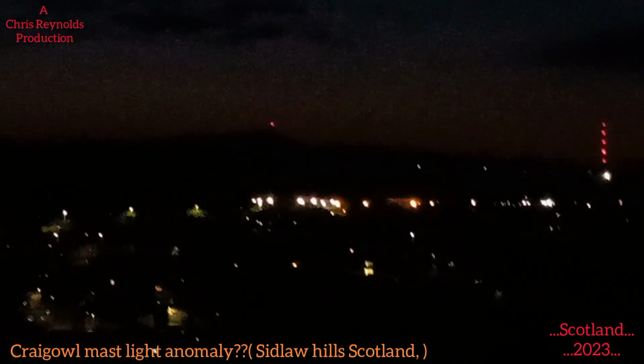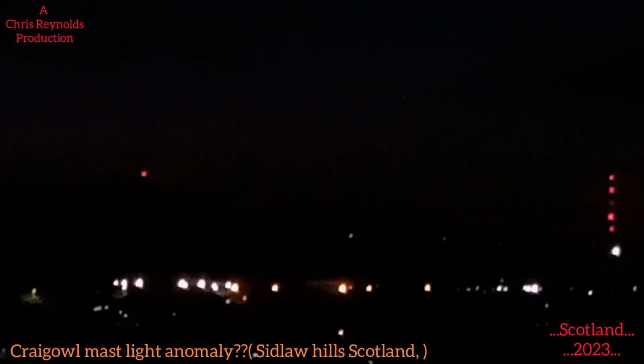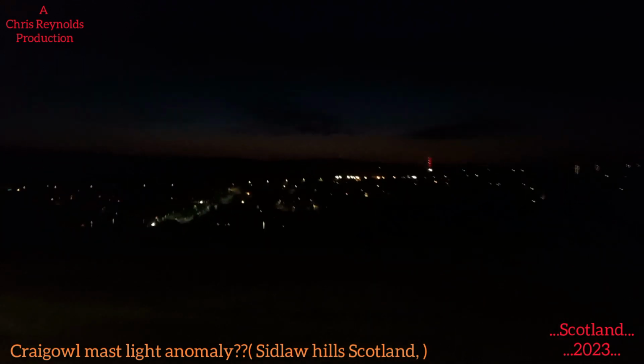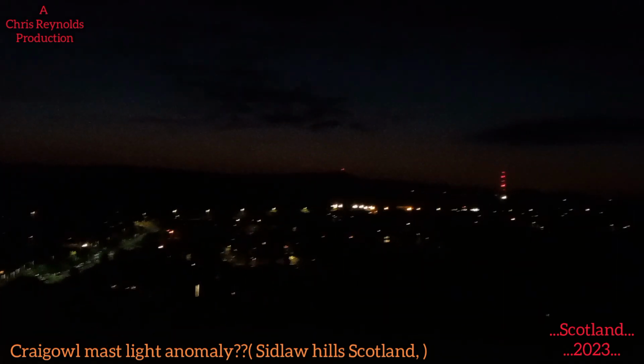From where I'm standing now, I can only see one light. Although I had the binoculars out, I was able to see the top light very faintly. I can in fact see it very faintly with my naked eye, but with the binoculars I was able to see it clearer. Now it's navigational lights. The hill is roughly about 5 miles away. The summit's something like 455 metres above sea level. It's the top of Craigowl Hill.